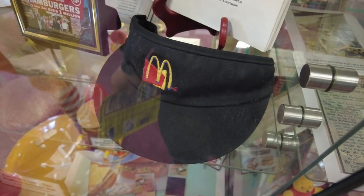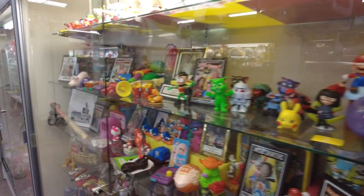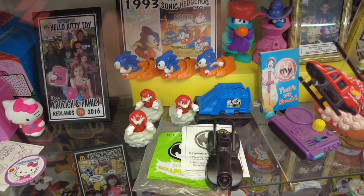Oh, I remember seeing these hats. Any questions on anything so far? I remember all this stuff. Sonic and Knuckles. That is so badass.